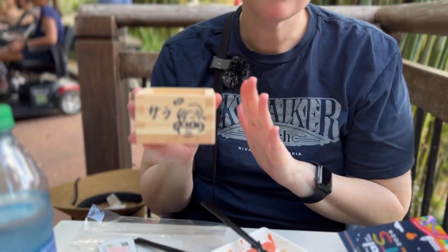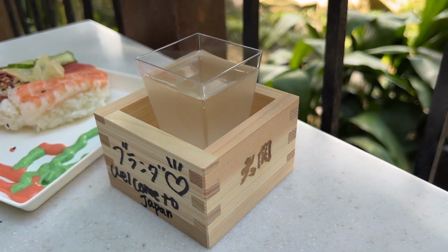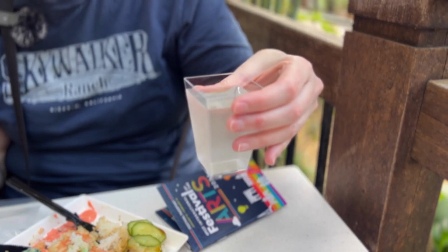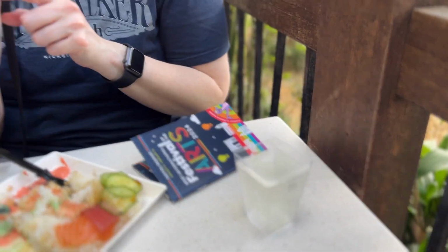But we also got these souvenir sake boxes. These are a little on the pricey side, but you can get them customized with whatever you want, whether it's your name like we did or a phrase. This is sort of traditionally how you would drink sake. You would drink it in a wooden box. Last year I think they did that. This year they're giving you a little side of sake. But what a fun little touch. I think we're going to set these up at home. I really want these. And Brandon's like, I don't know if we need to get them. And then he saw them, like, yeah, we need them. So this is super cute. I'll try the sake.